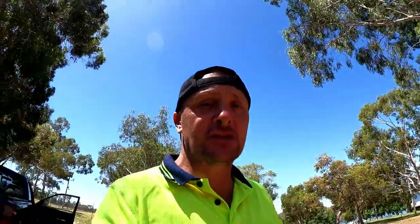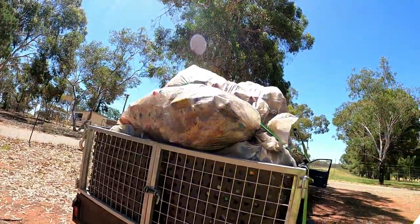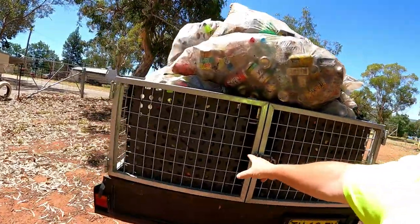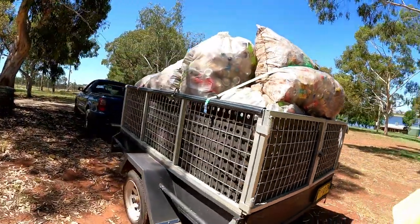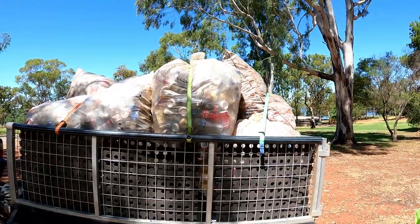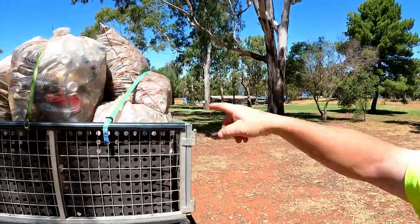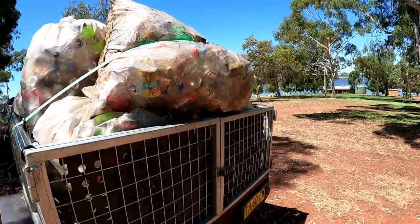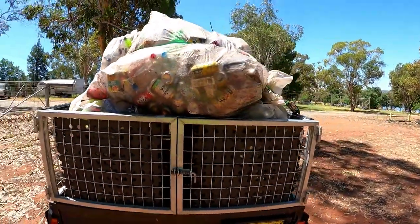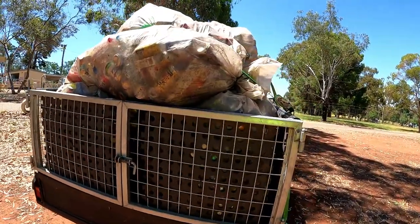Thought I'd better get this out and get the follow-up all sorted out. We've got it all loaded here, got it all put on. We've got the glass underneath in tubs and that sort of thing, all the cans on top in bags. I think there's three there, 4, 5, 6, 7 and a half bags there. So this is from Monday and Tuesday's load, so that's not too bad. We're going to go and find out how much we're going to get out of this lot.